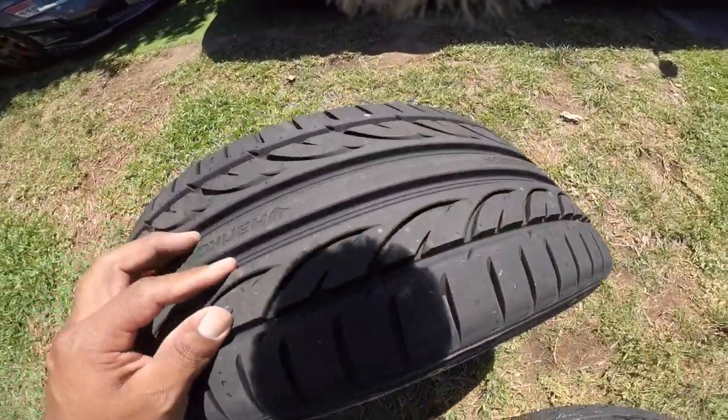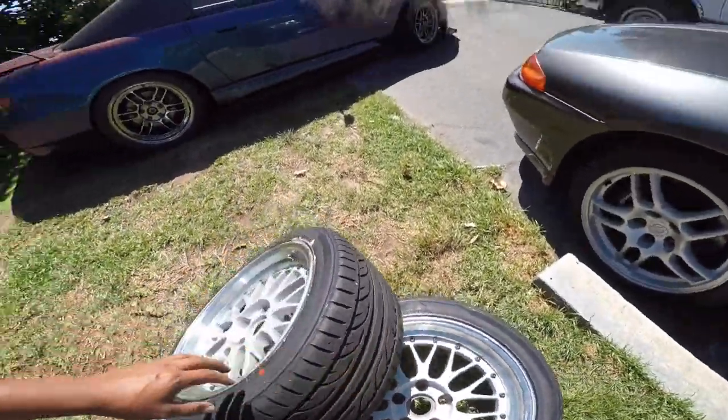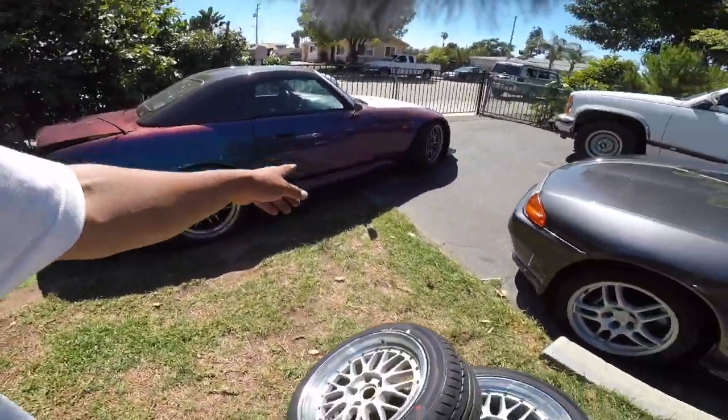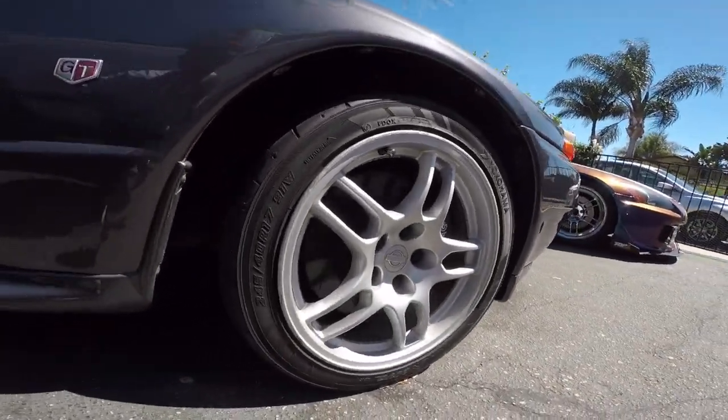Check out this meat, super sticky. I have them on the S2K and I might get them on the Evo too. So I'm really excited to put these wheels on and to see how the car is going to look. So before taking off the R33 wheels, let's take one more look and see how they look on the car. Not bad.